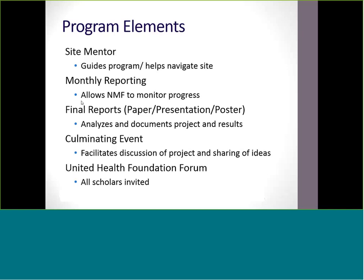And the things that count with monthly reporting are any planning that you do, meetings with your mentor, and the implementation of the program or the project that you do, as well as follow-up. The only thing that doesn't count towards that 200 hours is the analysis at the end of the program, and so we'll talk about that. I think we talk about that in just a little bit. Oh, the final reports, which analyze and document your project and results. As you saw in Karen's presentation, she went through the methodology, she went through her findings, she went through conclusions and recommendations, and that is an example of what that final presentation looks like. But the 200 hours cannot come from writing that or putting any of that together. It won't count towards it.